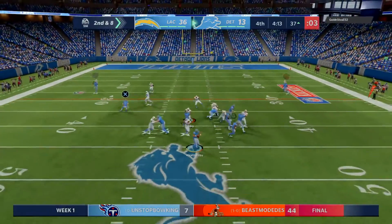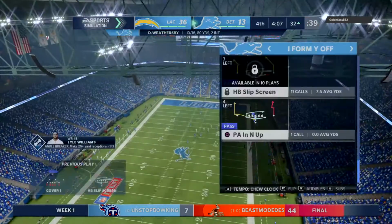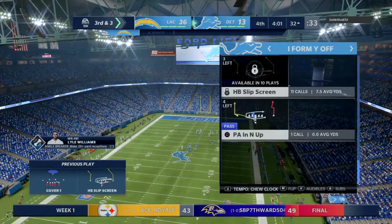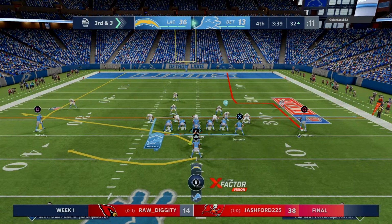Here's 2nd and 8. Screen play, Johnson. Give them 5 on the screen play, and that'll set up a 3rd down. You got the big lead defensively. Willing to give them that underneath stuff, right? And this is why you work on your tackling. Tackle them after the catch, inbounds, keep the clock running. Just go ahead and bleed the game out that way.